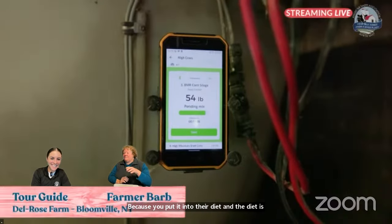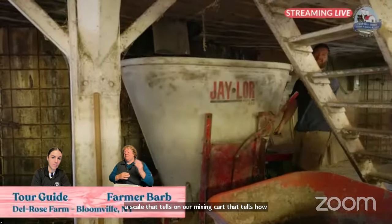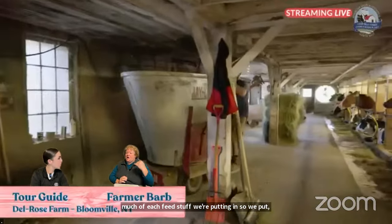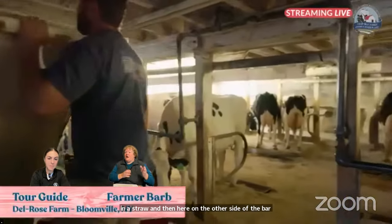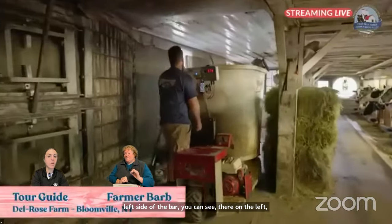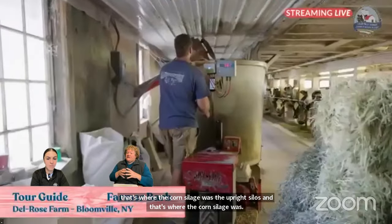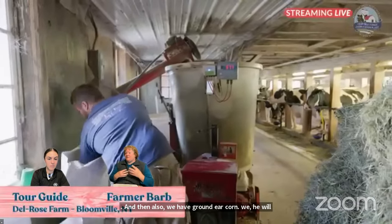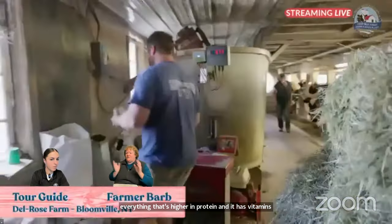Right. So this is a scale on our mixing cart that tells how much of each feedstuff we're putting in. So we put in haylage that came from where the skid steer was moving around, and straw. And then on the other side of the barn, you can see on the left those are the upright silos, and that's where the corn silage was. And then we also have ground ear corn that he will shovel into that mixer, as well as this mix that our nutritionist puts together to balance everything, that's higher in protein and has vitamins and minerals to totally bring that cow's diet full circle, so it's perfectly balanced.